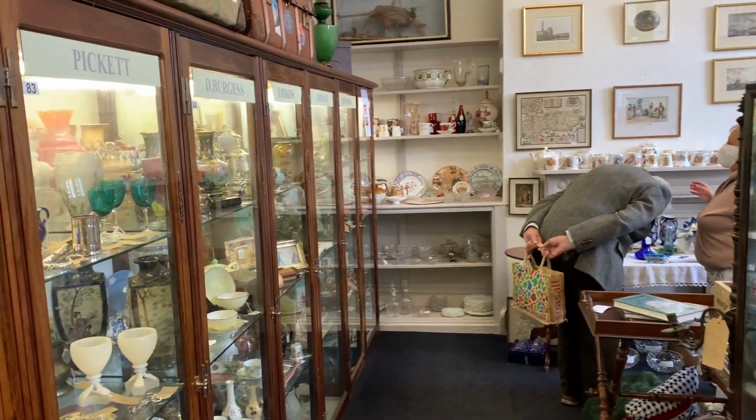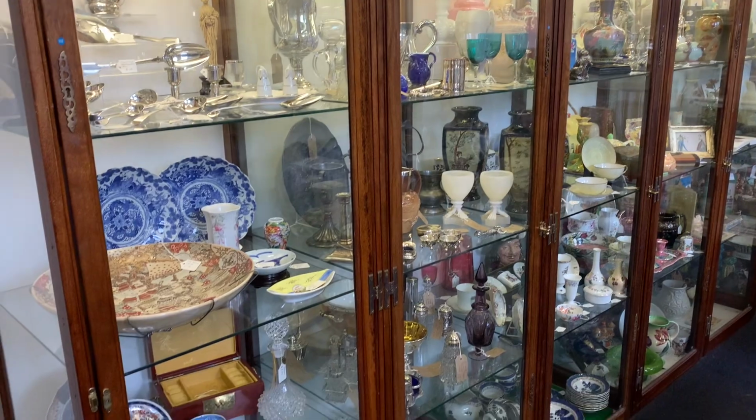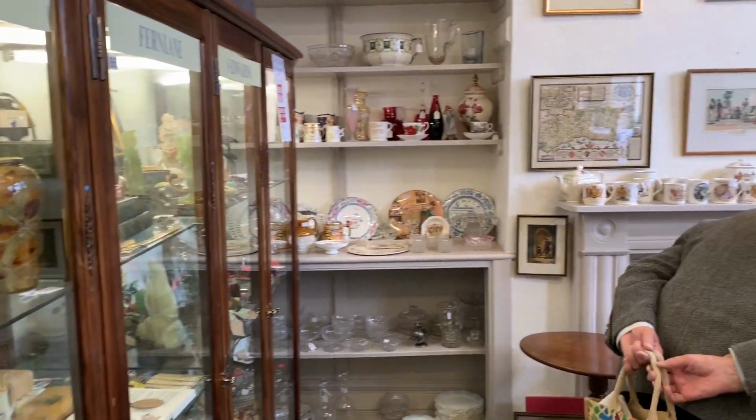Right, don't disturb these people. Looks like they're going to be spending some money. We've got silver, blue and white, bit of Japanese Satsuma ware there. Victorian vases, bit more Japanese, possibly Chinese.